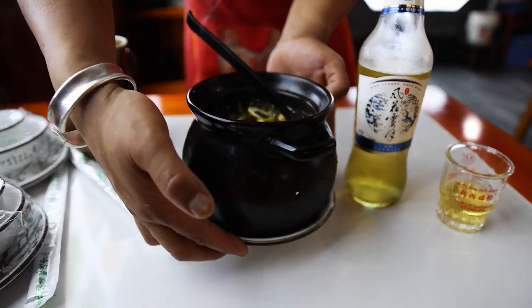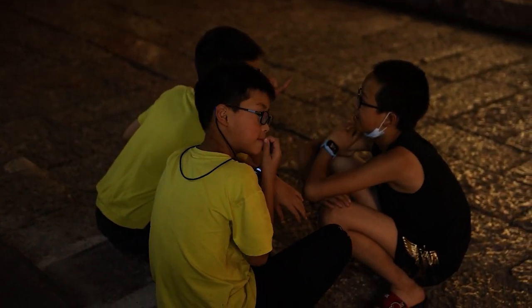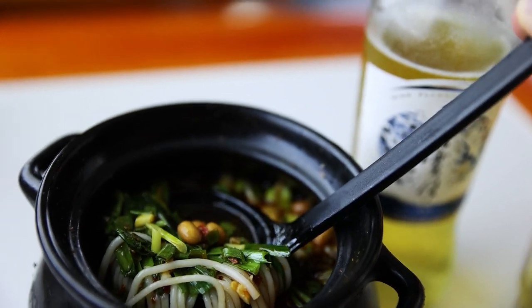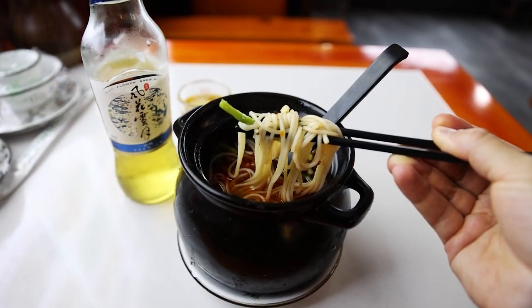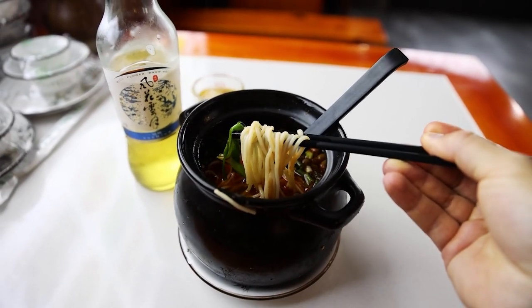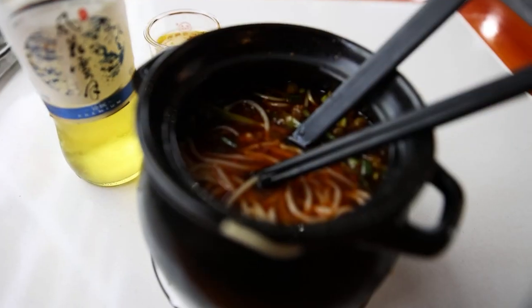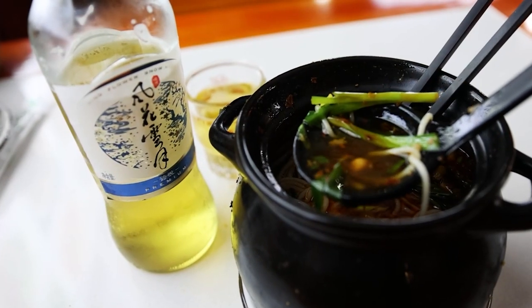Okay, and then we got the noodles here. The kids are screaming here in the background. Let's see. I'm gonna try it. Okay, let's try these. Looking good. Noodles are looking good. Let's try it. Quite light. Nice. It's famous here. The rice noodles. Very nice. Quite spicy here with the chili sauce. Quite nice here with the onion inside.